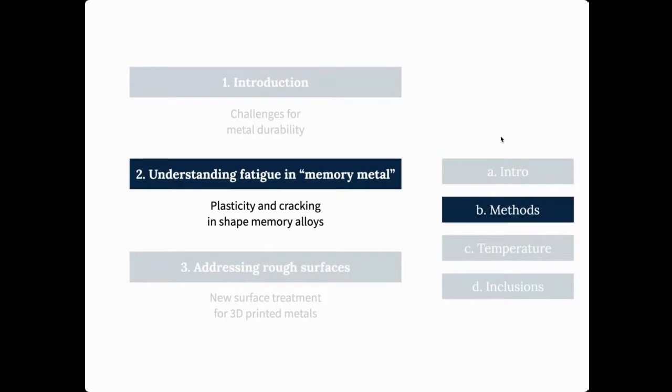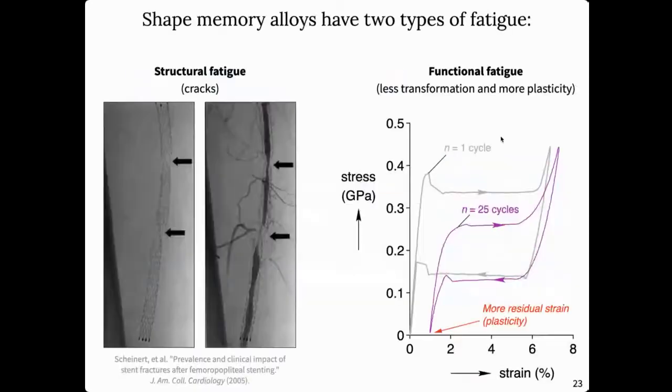Okay, next up, I'll share the methods that we use in studying these materials. First off, it's important to know that there are two different kinds of fatigue for shape memory alloys. There's structural fatigue, and this is what we think of when we typically say the word fatigue. We mean cracking in the material. There's another kind of fatigue with shape memory alloys, though, and we call it functional fatigue. This means less transformation and more plasticity.